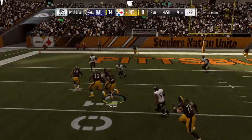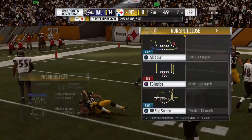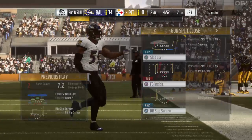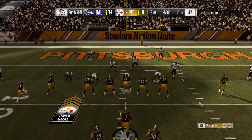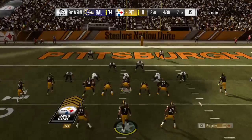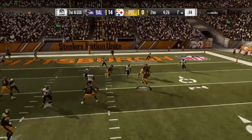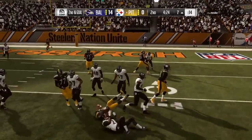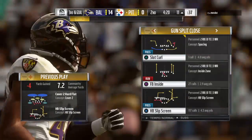Roethlisberger will throw. That's complete right around the 8. And here he'll get it down to the 7. He'll get only 2 there, and it's 2nd and goal. So many things have to come together just right for a screen pass to break for big yardage. The blocking, the timing of the pass to the runner, everything has to fit together just right. But on that play, the defense was able to disrupt things and hold it to a short gain. It's a loss of 4.